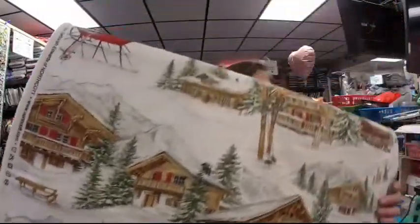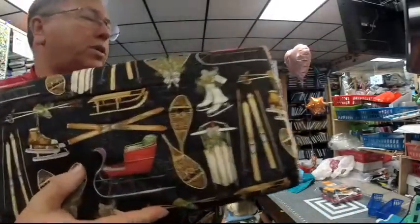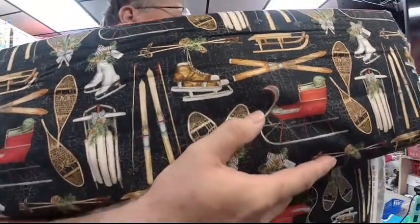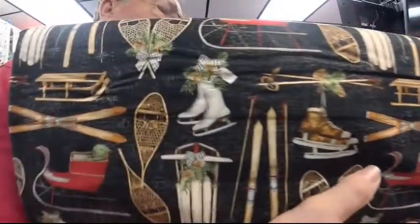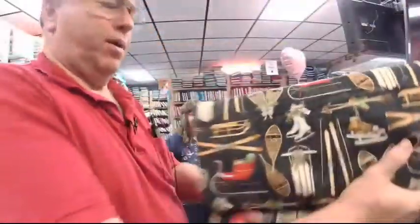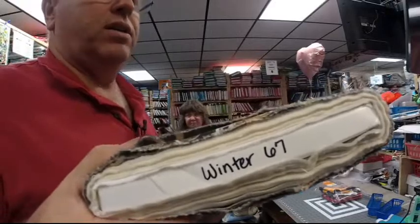Just stunning. The feel is, their motto is cottons that feel like silk, and they really do. Yes, this is the one she was just talking about, Northcott. It's got all the toys you need for winter. We know some of you are stuck in a snowdrift up there, so we've got snowshoes to help you out. We've got skis, ice skates, sleds, everything you need, all on a crackly looking background. Look at the background on this. It's almost like the ice out there when you're skating with the crackles going on. So we've got it in the winter section. Winter number 67. Deal of the day, folks. It's only $6.99 a yard.